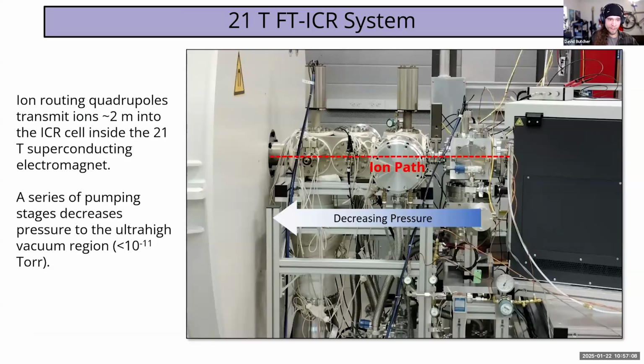If we look around the side at the actual path that the ions take going from the front end of the instrument back into the ICR cell, the ion routing quadrupoles, which are roughly in line with this red dashed line, take the ions about 2 meters back into the ICR cell, which is located roughly in the center of this 21 Tesla superconducting magnet. And then the pressure decreases as you go to the left towards the ICR cell, down to the ultra-high vacuum region, somewhere around 10 to the minus 11 torr.